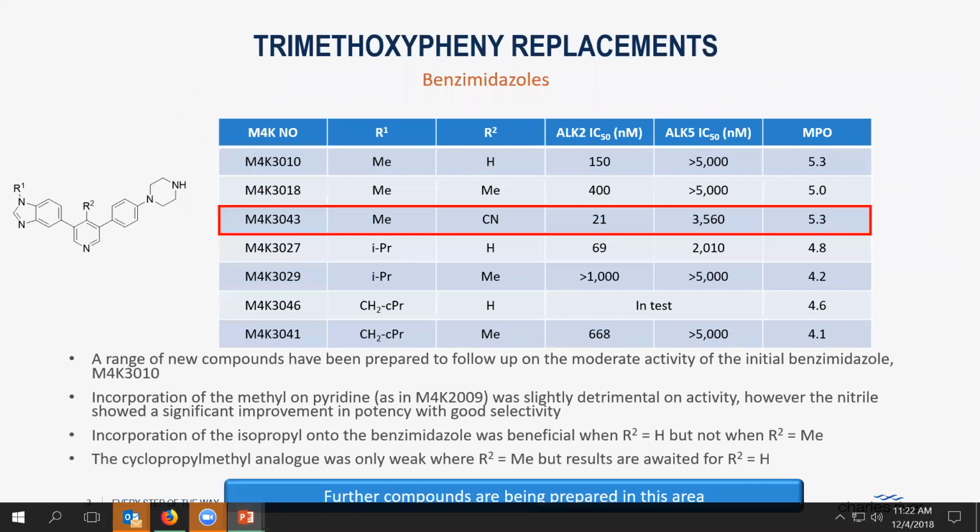As far as we're concerned, one of the interesting new compounds here was M4K 3043. Right in the early days, we made a benzimidazole compound, 3010, which is about 150 nanomolar, moderate activity, but not really where we wanted to be. So we made the same compound with the 4-methyl and the 4-cyano, and interestingly, we see quite a big jump in activity for the compound M4K 3043, down to 21 nanomolar. It's interesting that when we put a larger group on the benzimidazole ring, we start to get a change in activity. Putting an isopropyl group on there looked reasonably positive initially in comparison with M4K 3010, but then when we made the 4-methyl, we got a compound that was completely inactive, 3029.